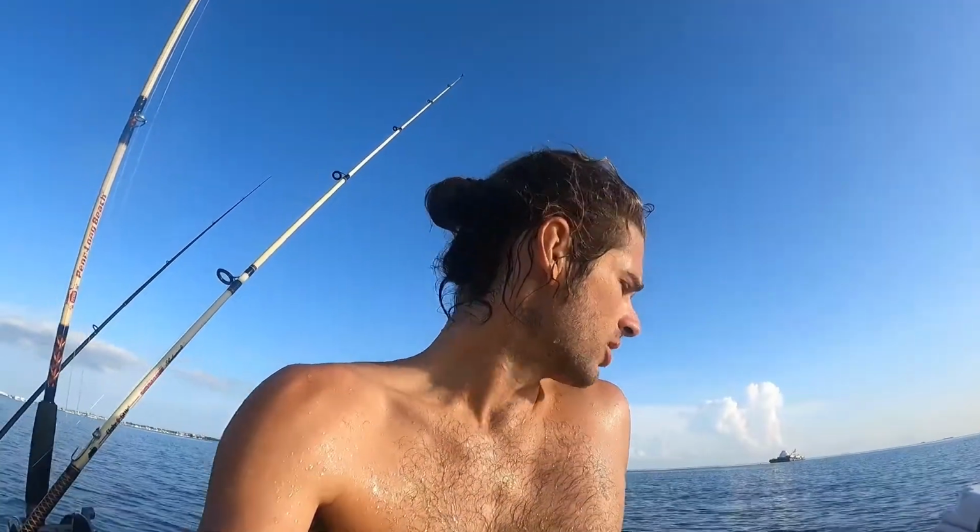I was in a swarm of bait, completely surrounded me. Good size pilchards. Probably some other type of sardines, because they weren't all pilchards, but they were some big ones too. And then, of course, lo and behold, right next to me pops out of nowhere a freaking tank for a tarpon. A freaking tank for a tarpon.